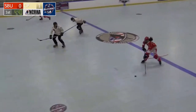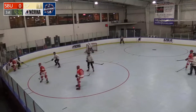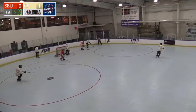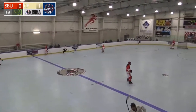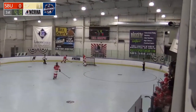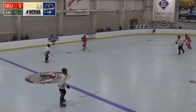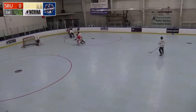Here comes Grispin, looking for an outlet. Now we'll be doing battle right below our broadcast position, right here in the corner. Mustangs with possession. Send it deeper into the Stony Brook end. As the puck is now stolen away by Stony Brook, with it is Annunziato. Annunziato crossing center. Send it in on net.